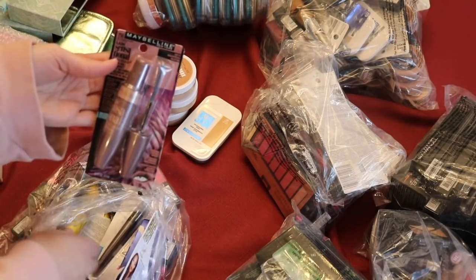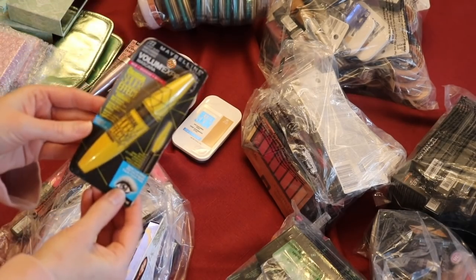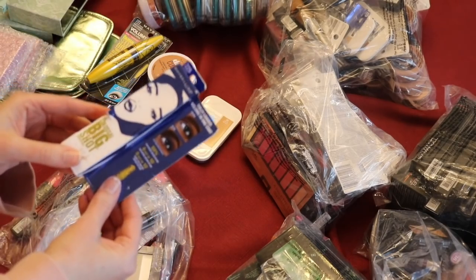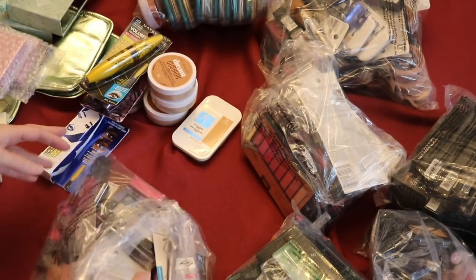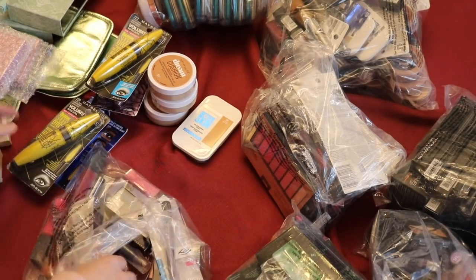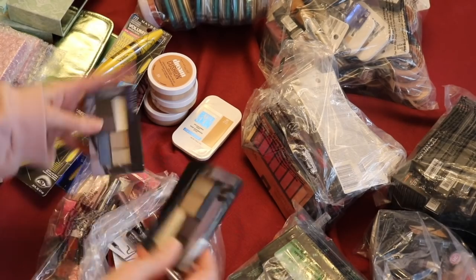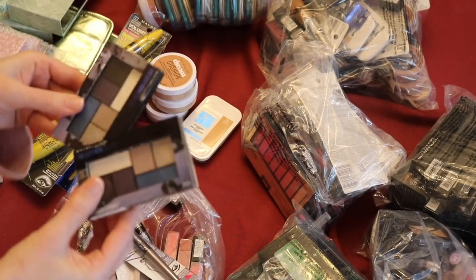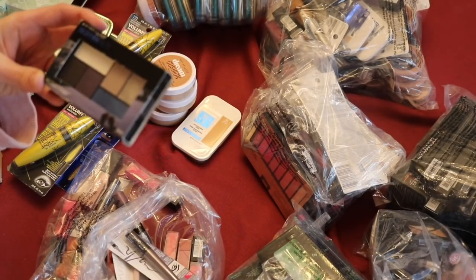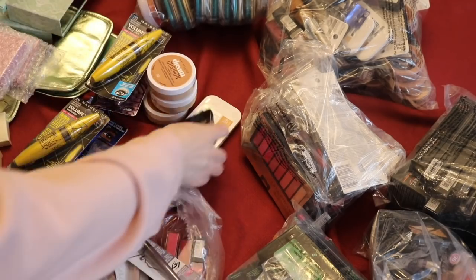So we have one of the Lash Sensational Curvitude mascaras. We have one of the Colossal Spider Effect mascaras. And then the Colossal Big Shot mascara. Oh, it looks like there is one more of the Spider Effect one. So we do have 2 on that. Okay, just trying to see if there's any more doubles. So there's 2 of these little City mini palettes, and these are the Concrete Runway palette, so it's like a deep smoky color. So there are 2 on that.